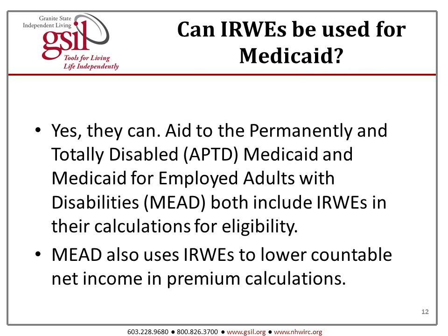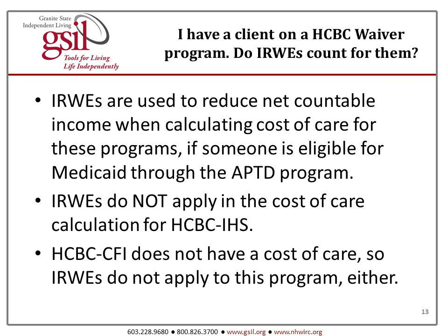Yes, they can. Aid to the Permanently and Totally Disabled, or APTD Medicaid, and Medicaid for Employed Adults with Disabilities, or MEAD, both include IRWEs in their calculations for eligibility. MEAD also uses IRWEs to lower countable net income and premium calculations. I have a client on a HCBC Waiver program. Do IRWEs count for them?